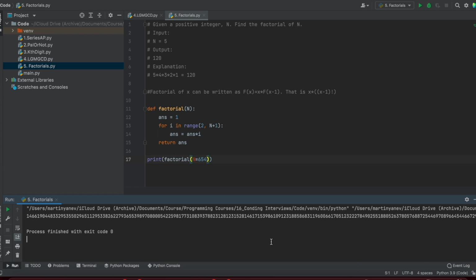But anyways, guys, that was the solution for the task that I gave you yesterday. It's pretty simple when you see how it's done, and you can really see that most of those tasks that look pretty complicated can be solved quite easily.